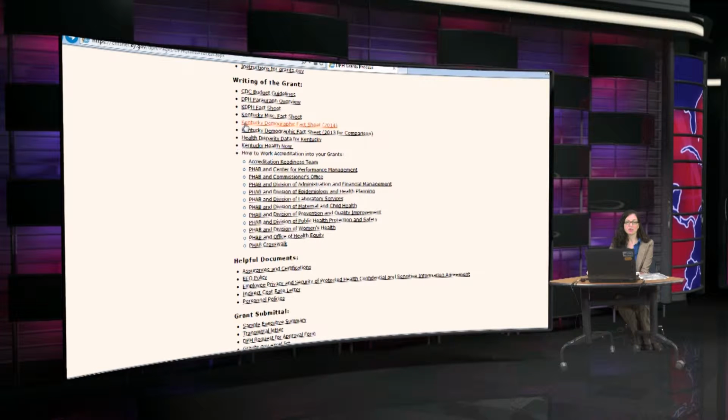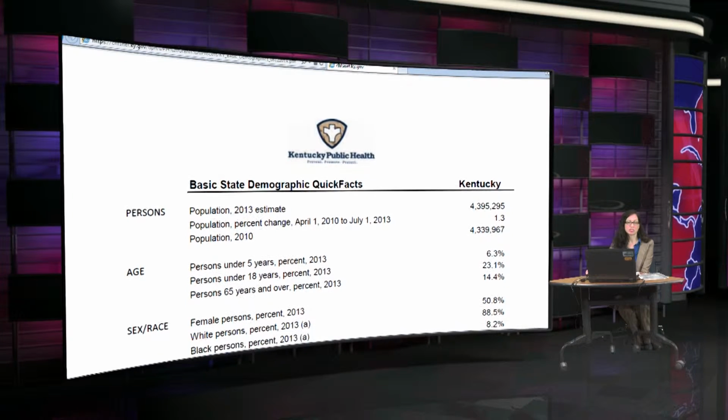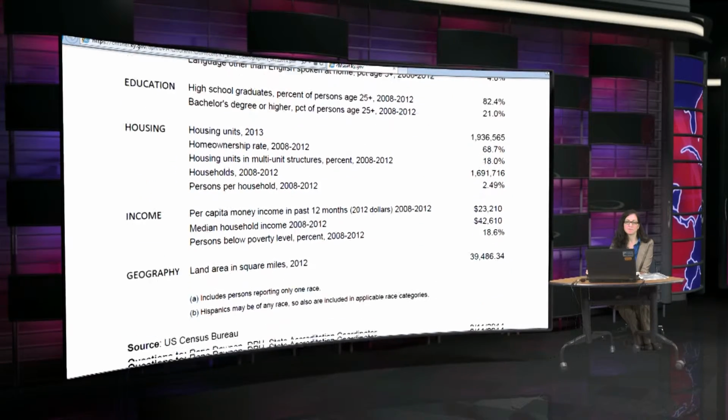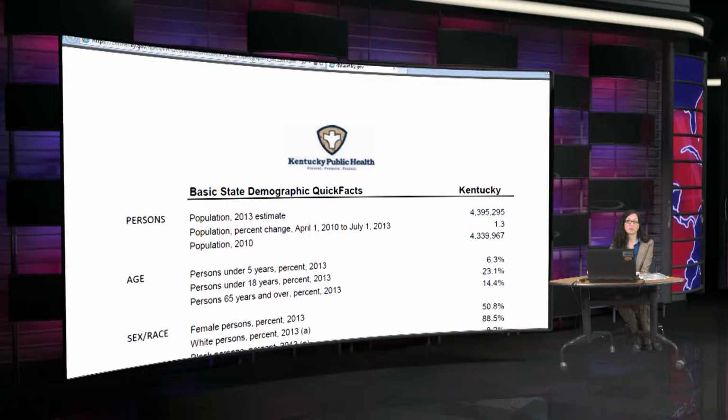The last fact sheet that I'm going to talk about is what we call the demographic fact sheet. And this basically is using census data and has information on population, age, sex, race, education, housing, income, things like that. And we pull all of this data from the latest census.